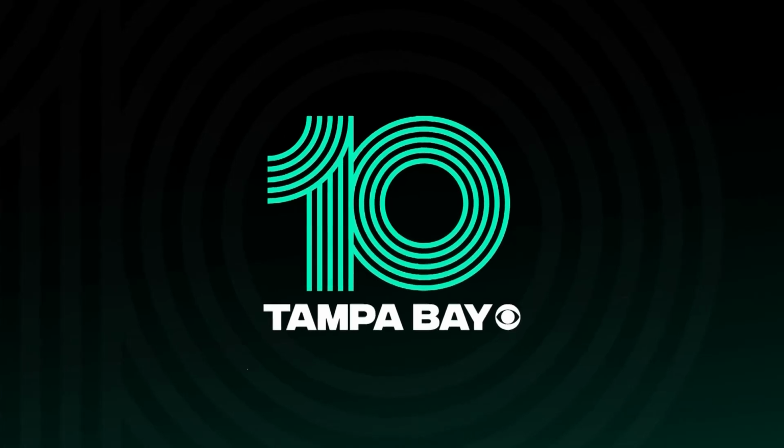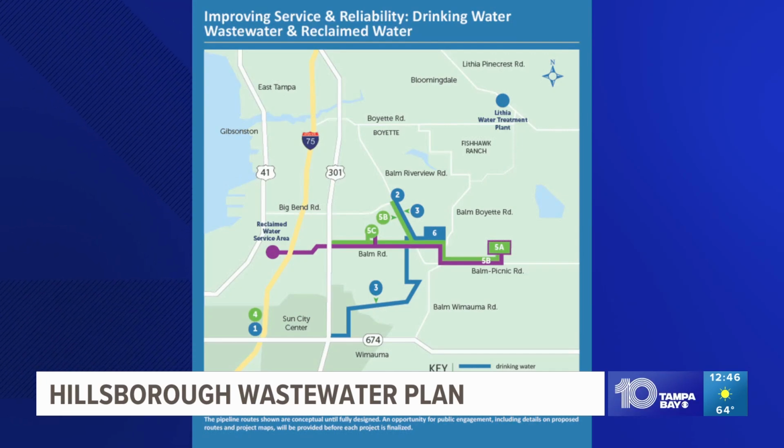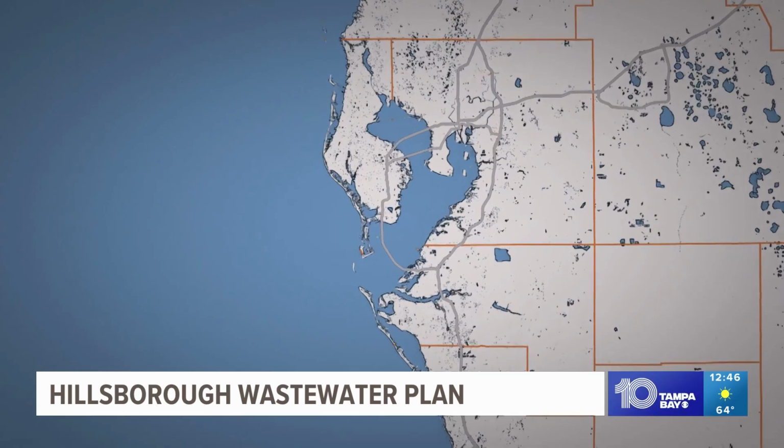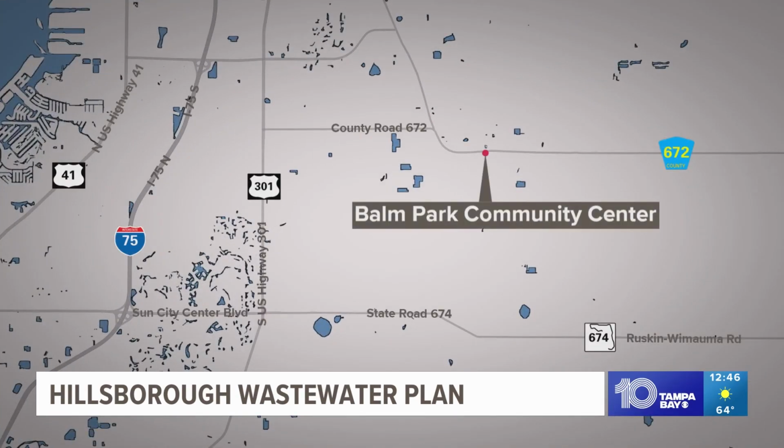And later this week, Hillsborough County will announce plans to update its wastewater system. Right now, you can share your thoughts in a survey on the county's website. That plan includes a new wastewater treatment plant in the southeast part of the county, a new super pump station on Balm Road, and new pipes around 301 to the new plant. If approved, that $671 million project will be finished by 2028. The public hearing, 6:30 Wednesday night inside the Balm Park Community Center in Wimauma.